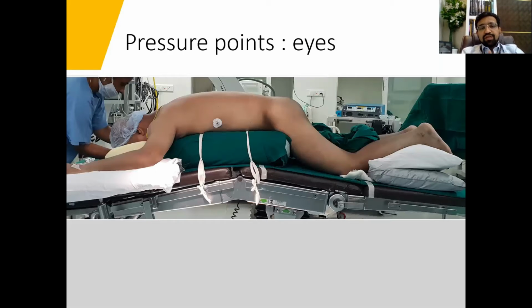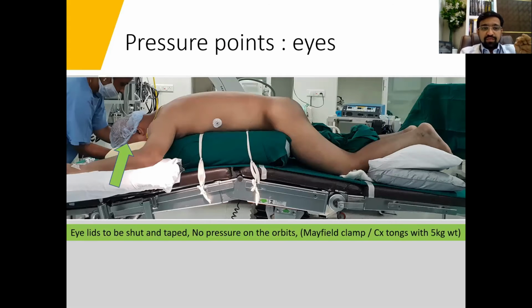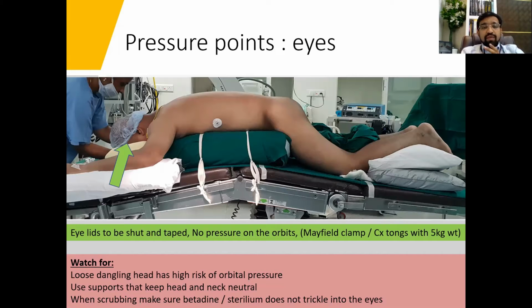Now, once the patient has been positioned prone, you want to look at all the pressure points. The most important, I would say, is your eyes. They have to be very carefully positioned. The eyelids have to be shut and taped, or you can add some ointment. There should be absolutely no pressure on the orbits around the eyes. Some people use Mayfield and cervical tongs, which is perfectly fine. Make sure that the head is not dangling in any position. Use supports to keep the head and neck in neutral position. The head should be above the heart level so that there is no venous engorgement through the superior vena cava and in the face.